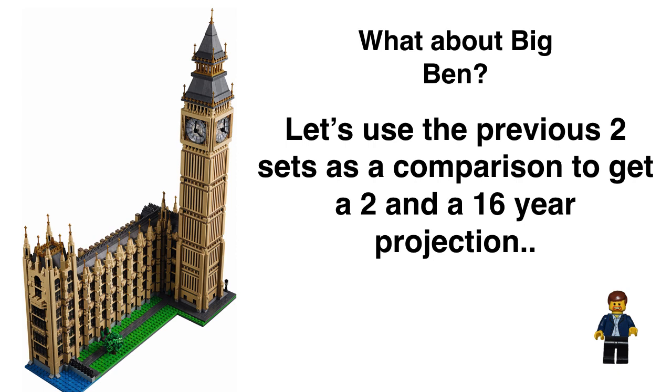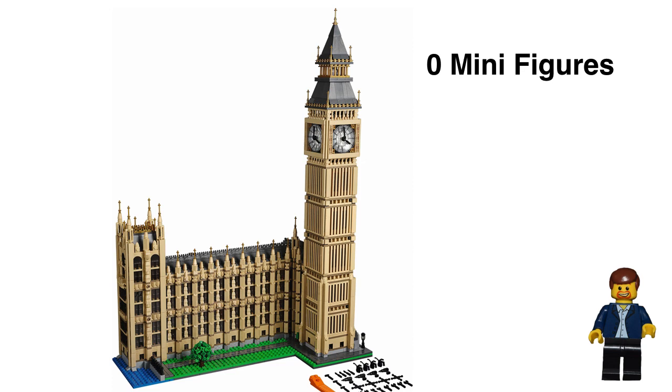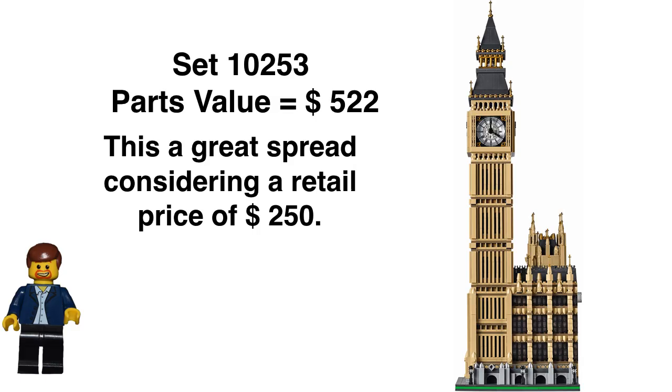So Big Ben, getting back to that, we had the two sets to look at to compare it to. We have the Pet Shop and we also have the Statue of Liberty. So we're going to move forward with those. The nice thing about the Big Ben is there's no minifigures to talk about, so we can skip this slide and move right into the spread.